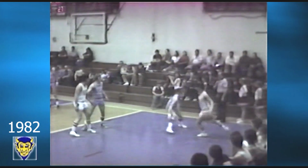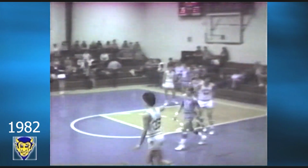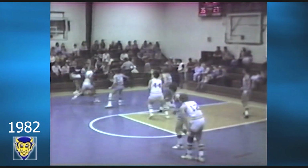Grigsby's going to dribble around in the corner. He's going to give it in to Stumbo. Stumbo waits for Johnson to break. He gives it to him. Johnson gives it back to Grigsby. Grigsby's going to try it on the left side now, giving it back to Johnson.